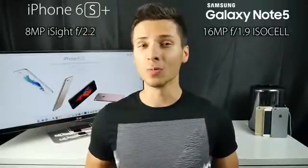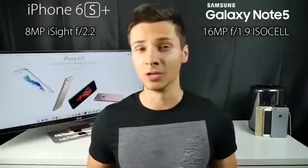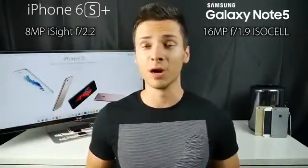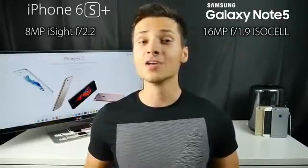And let's talk cameras. So the camera again on the Note 5 was donated from the S6 and S6 Edge. It's a 16 megapixel 1.9 aperture ISOCELL sensor, which is very capable. It was a beautiful camera. Samsung earned a lot of awards for it. I mean, it truly is a great camera. However, there's one area where it lacks that the 6S Plus takes off, and that's slow motion.